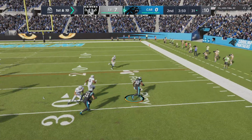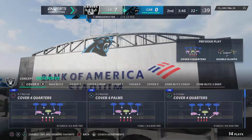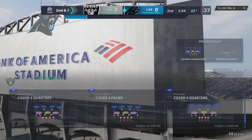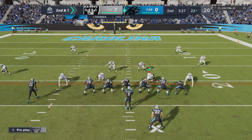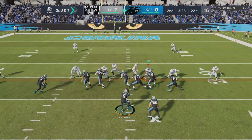A first down throw for Bridgewater. To the right side and complete to Thomas. And he's going to get a solid gain of 9 before being brought down. That brings up 2nd and 1 at the Raiders 22.